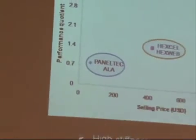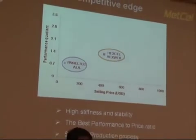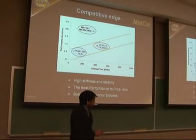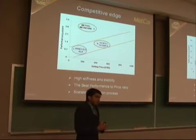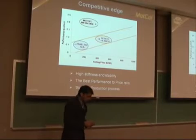Where does Metcel place itself in the competition? The high stiffness and stability characteristics that add to the performance of Metcel place it comfortably above the other products. We have a good performance to price ratio, meaning the strength that we offer relative to the cost that we save is greater than that of what's already in the competition.